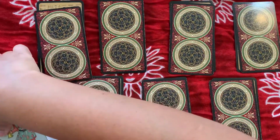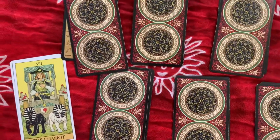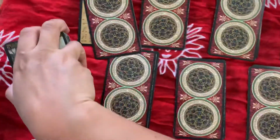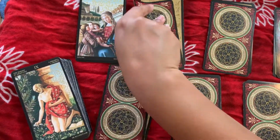Okay, just move the bottom of the deck aside. Bring the Leo bottom of the deck. Oh, I'm sorry. Bring the Leo bottom of the deck. And I'm just going to flip these over.